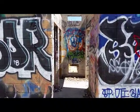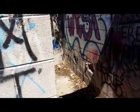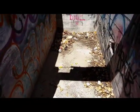Going down this hallway to the left is a restroom. For those curious, the toilet was in the back left and the sink was on the right near the middle.